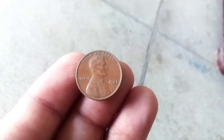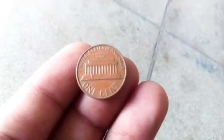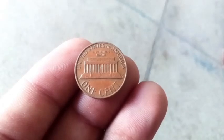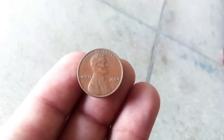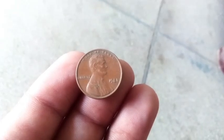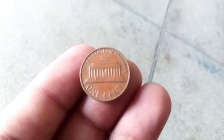1981 Philadelphia, no mint mark, still worth 1 cent, but uncirculated examples can bring 25 cents to $1. 1981 D, Denver, also common, with uncirculated coins ranging 25 cents to $1. 1981 S proof, depending on condition, usually worth $2 to $6, but rare small date varieties can fetch $50 or more in high grades, in high mint state, MS 65 and above.